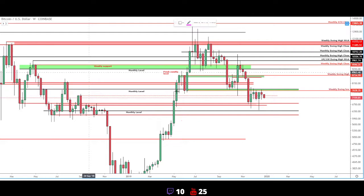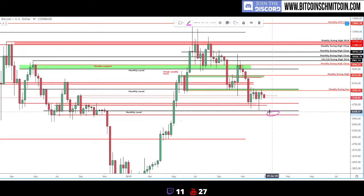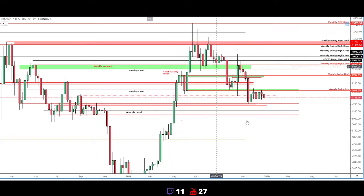And I think a lot of people who play the macro charts, I want to see this level get tested, even if it's just a little V in there. That's fine for me. I want to see it get tested, and I want to see the bulls show some conviction there. Until then, the trend is down, the trend model is down, and I see no reason to see it change.